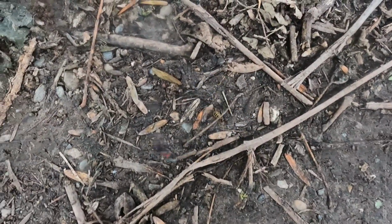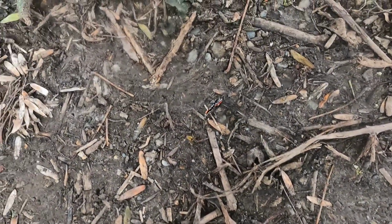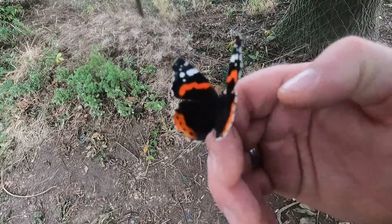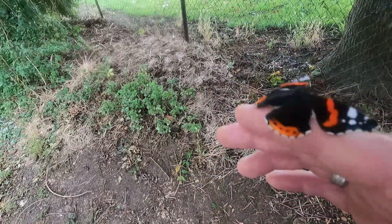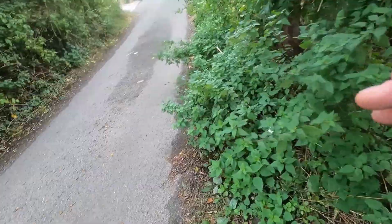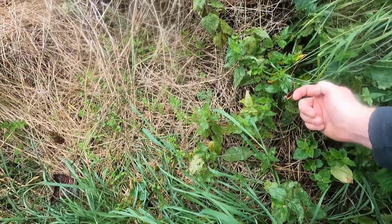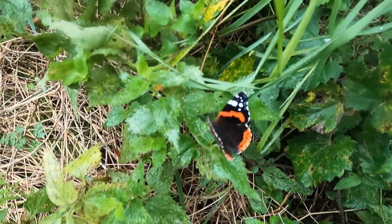Here we have nature, a wasp attacking a butterfly. Beautiful colouring, just saved him from the wasp. Put him out of harm's way. Maybe around here. Go on then, mate. There we go. What is that?